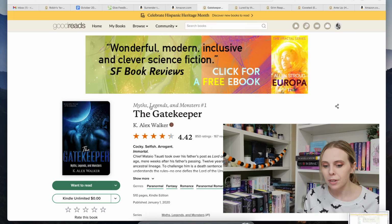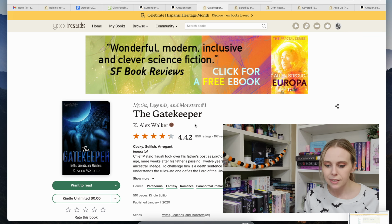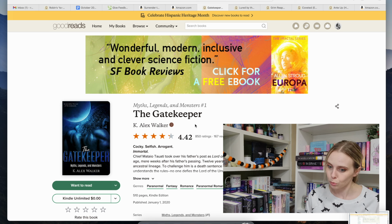All right, here's what's gonna happen. I am gonna pause and I am going to choose a couple of books that have been out about the same amount of time, and then we're gonna see which one has the highest rating. Okay, so I grabbed some books that I had written down for my Blackoweenathon list, and I haven't checked to see what the ratings are yet. So first we have The Gatekeeper by K. Alex Walker, which is, I believe, a paranormal fantasy about gods, which has a 4.42, which is really high.